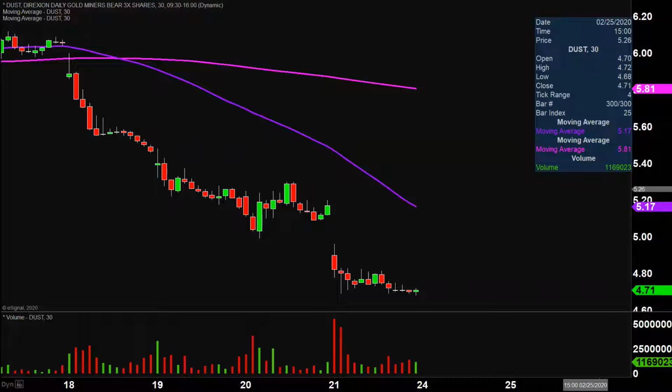Well, quite the eventful day on this one, not only from the price action point of view, but you look down here at the volume and well above average volume. A lot of these ETFs were in the news and headlines and setting off scanners today, and this makes for a very interesting setup heading into the next week.